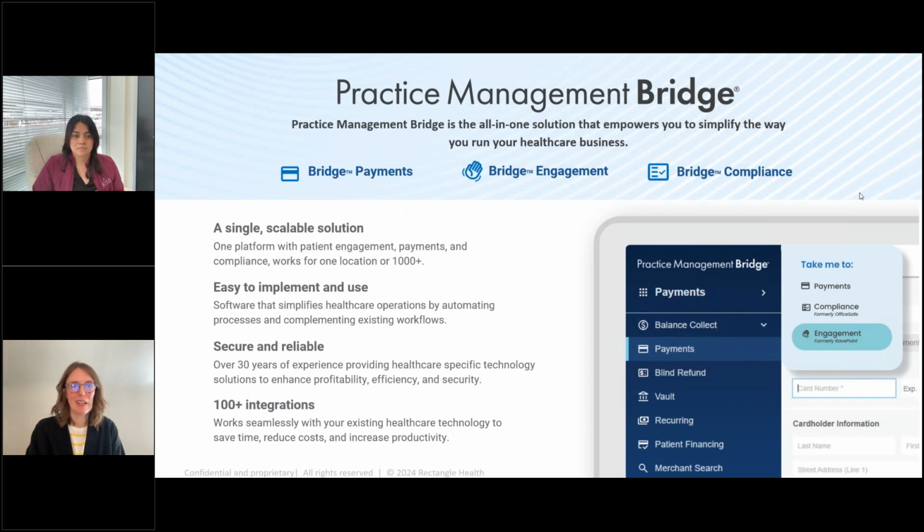Awesome, thank you. Okay, so we've gone through a deep dive of each of the 3 product areas. As a recap, the practice management bridge platform brings together 3 products. They're listed here on the slide: bridge engagement, bridge payments, bridge compliance. We talked about bridge engagement first. That's the patient engagement product, and it makes it possible to maintain a full schedule, to automate reminders, keep patient satisfaction high.